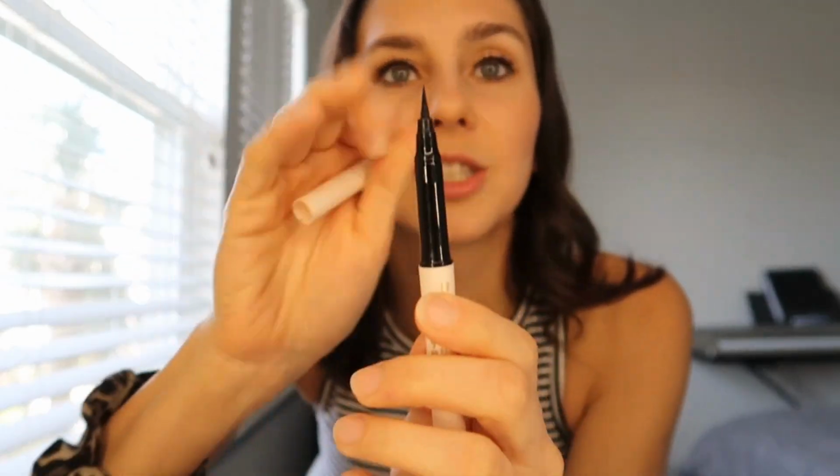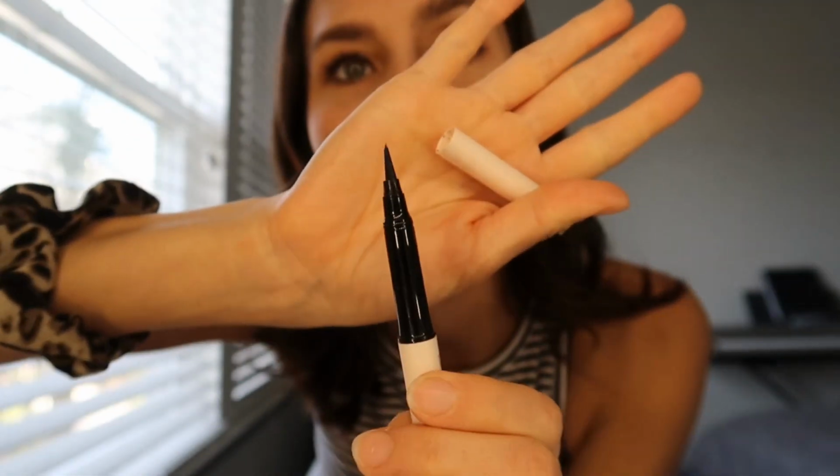Now on to eyeliner. My favorite type of eyeliners to use are black liquid eyeliners that are really easy to apply. This is the one I'm currently using. It's by Rare Beauty, which is Selena Gomez's makeup line. And just look at that tip. It is so pretty. It goes on so clean. That's what I'm currently wearing, and it looks so nice.